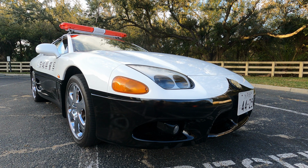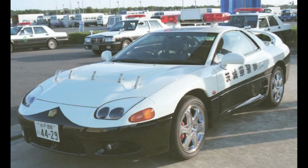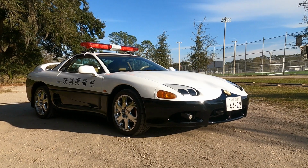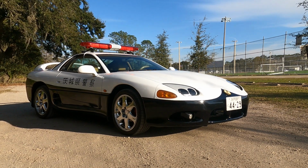From improbable idea to reality. In early 2023, I turned my 1998 Mitsubishi 3000 GT into a replica of the Ibaraki Prefecture Police GTO. Lots of planning and over 2 years of research went into this, and I wanted to break down the car in great detail and explain the process it took to create this.